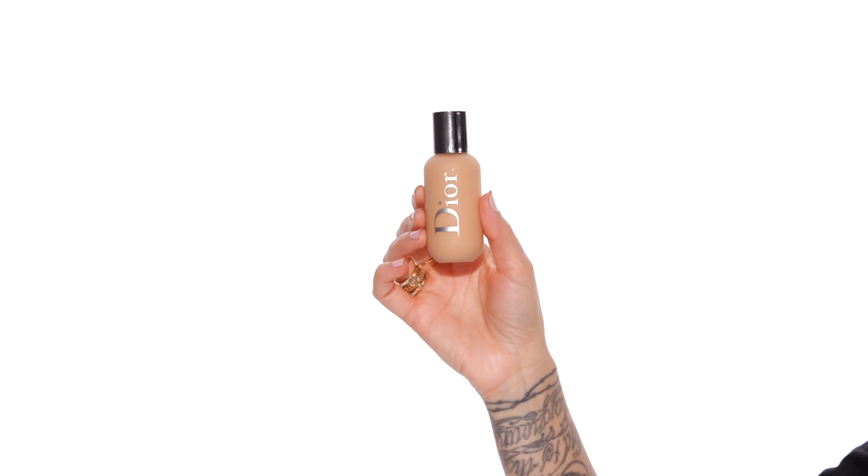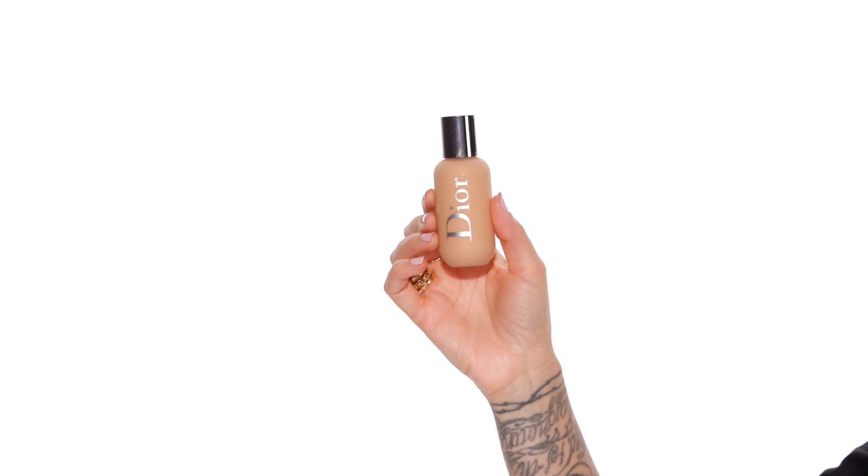So moving on finally to foundation, I'll be using one that you'll probably recognize. I love this foundation. This is the Dior Backstage Face and Body Foundation in the color 2W. The reason why I love this foundation is it's very straightforward. I talk about this all the time. It's just a simple, amazing formula.